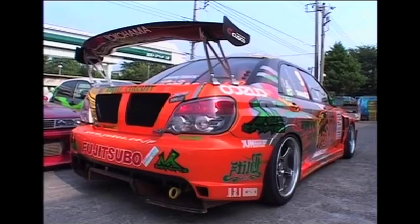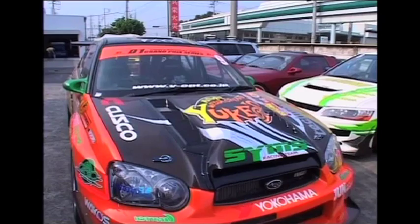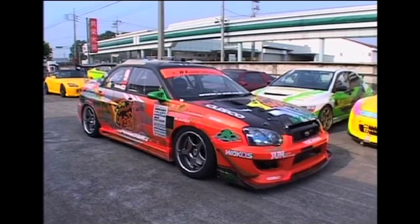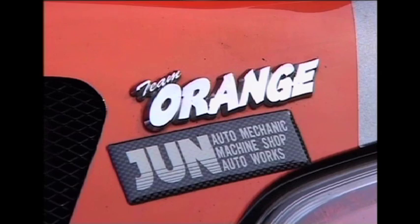Look at this thing! It's intense! No, guys, we're joking. This is a D1 GP car. Tanaka from Japan, obviously. He's sick today, so we're hoping to drive it next 24 hours. Team Orange are one of the coolest teams in the Japanese Championship. This Subaru is one of 4 that Team Orange run this season. Their cars are also orange.